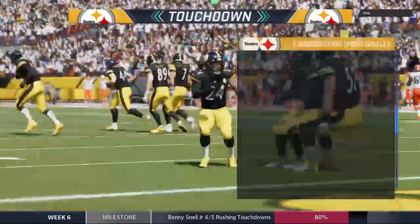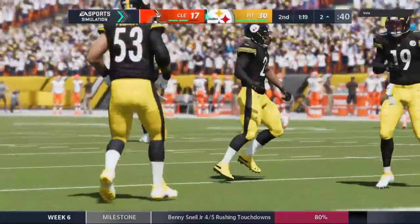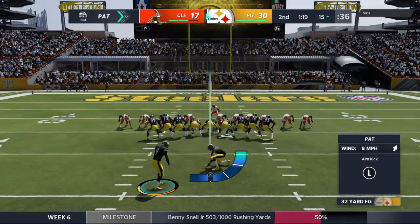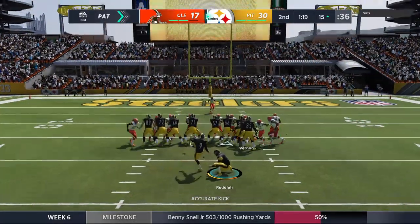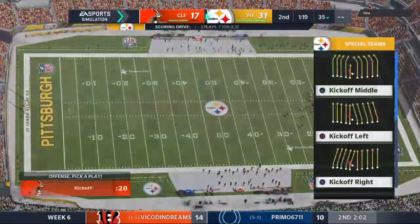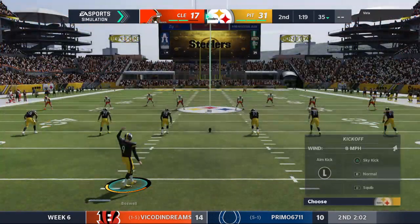The Browns drive about to get started. And last time, they were able to get three. It's not what they wanted. They wanted six, but they got at least something. They mustered something out of the drive. They'll take it. I like the way you've described it. Not ideal, but they'll take it. Anything to put some points on the board.